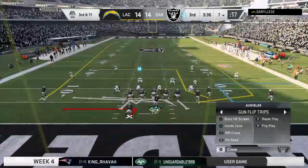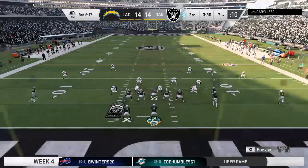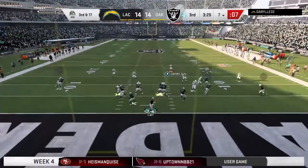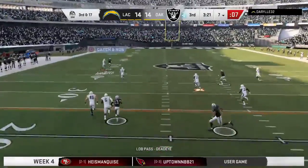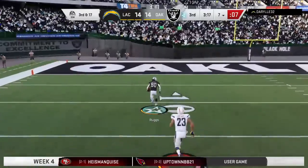An extra defensive back on the field for the Chargers now on 3rd down. Operating from the gun, Carr. He's going to loft one deep left side here. And that's caught inside the 35.